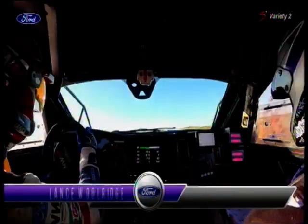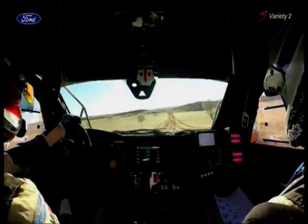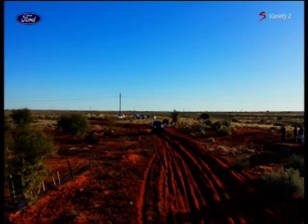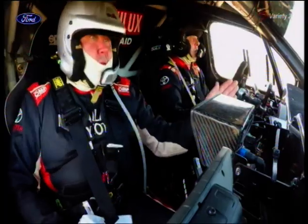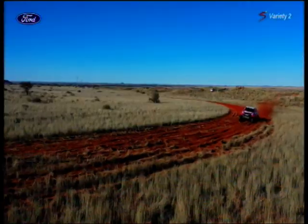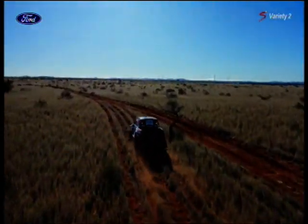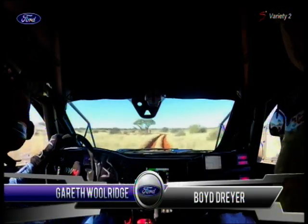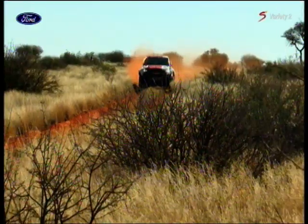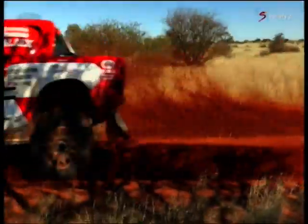Sadly, the fight between Ford and Toyota never materialized when the NWM Ford Castrol Ranger of Lance Woolridge and Alvin Vonk developed an engine issue that forced them to retire on the first of the day's racing loops. This opened the door for the new Team Hilux Rally Raid car of the Horn brothers to move up into fourth in their first ever outing in the T1 Plus class, whilst Gareth Woolridge and Boyd Dreyer and Henk Larachan and Brett Cummings were carving their way through the field after their early setbacks.